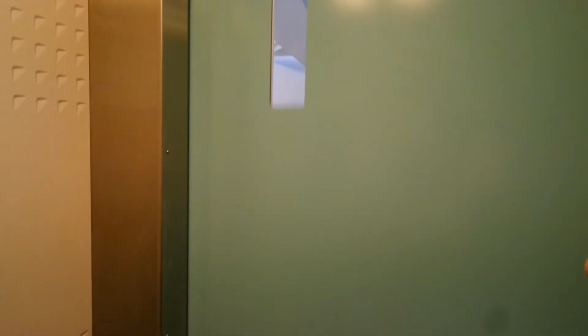I like this one. The light is quite bright. Maybe it has been fixed recently. Yeah. And it has 6 floors. Bottom drive.